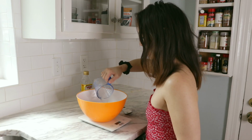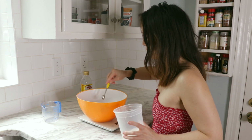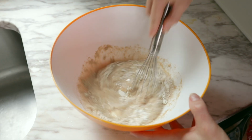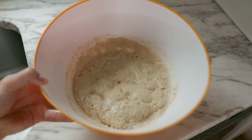Now, I usually like to make some kind of bread every week, and this time around I made some homemade pita bread. I do have a video from a few years back demonstrating how to make pita bread, which I will link down below. It might seem a little intimidating, but it's actually quite a simple recipe with very few ingredients, and I think it's totally worth the effort.